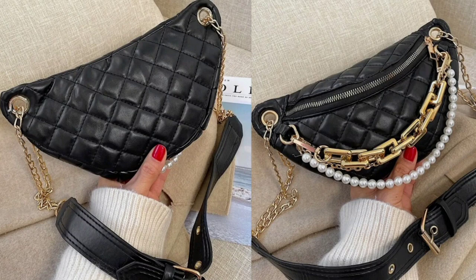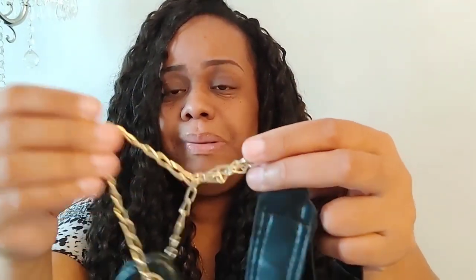But what I don't give them a pass on is this plastic fanny pack. Now, guys, I'm going to insert a picture. You see that picture? Okay. That's what I thought I was getting. Listen, I'm not wearing this ever, okay? It is so cheap. First of all, this doesn't even feel like a strap. It feels like something that you would have on a jacket or something like that. It's not a handle, okay? This part here is just plastic.